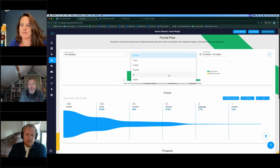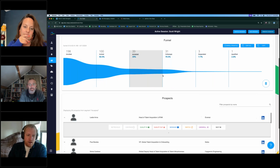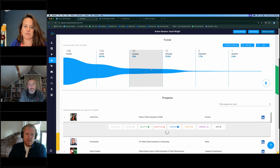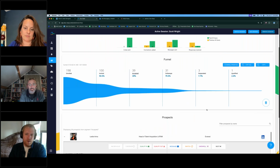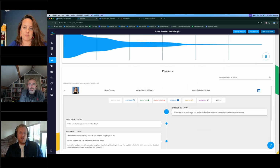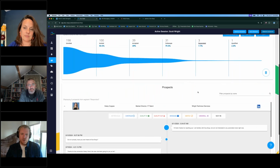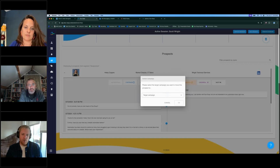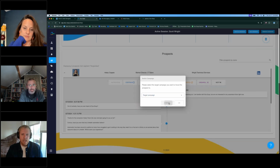looking at, let's just have this one as a hypothetical, you can click on any one of these columns here. So maybe it's like, oh, the people who have accepted, right? I want to then move them over to a different campaign, or most of the time it's the people who have replied, right? So the people who have replied, you want to switch them over to maybe a different first degree campaign that you've created. Then you would click on the 3 here for the responded, scroll down, and you can actually hit the switch button per person and go ahead and switch whatever campaign that you'd like to have it in.